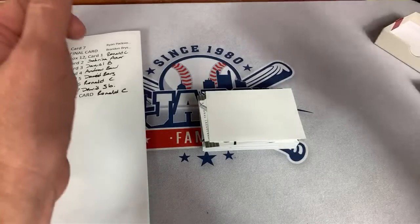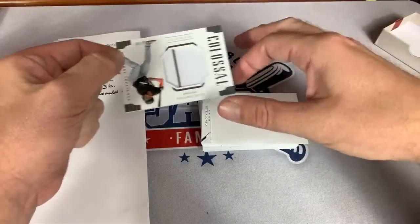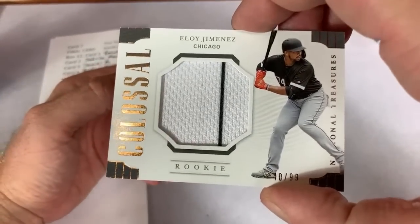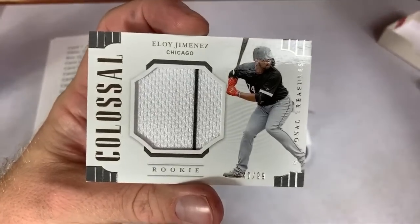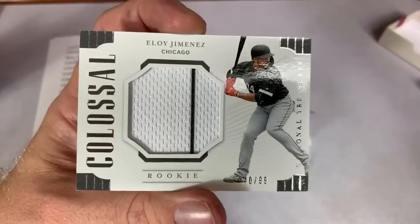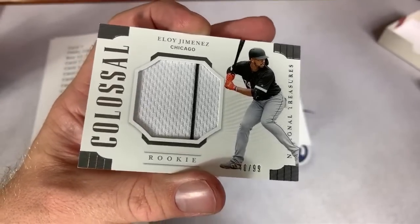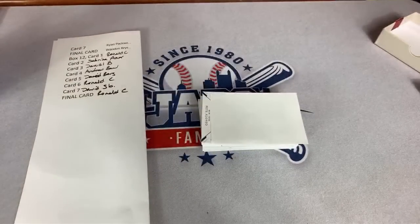All right, next up, Daniel B. You've got card number 3. Oh, Chris, you meant the Beckett. All right, I got you. Your card is a colossal rookie relic patch of Eloy Jimenez, who actually pronounces his name Eloy Jimenez, because E is pronounced A in Spanish, but everyone calls him Eloy, so I just do the same thing. That one is numbered out of 99. Colossal relic, it's probably player used. That one is, once again, for Daniel B.